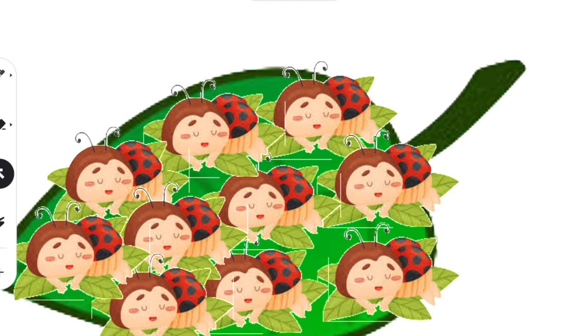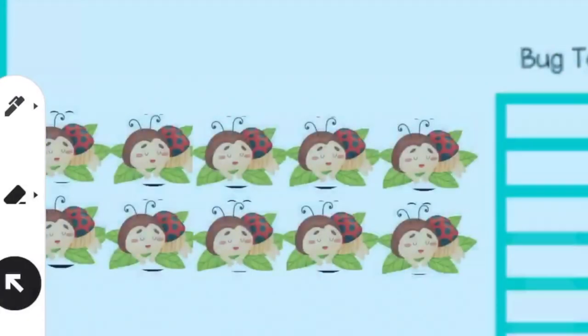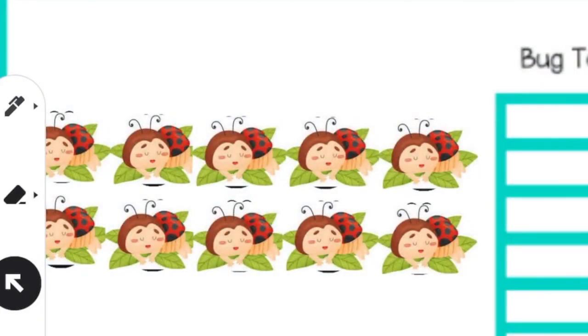So I saw these ladybugs just sleeping there, and I wanted to count how many ladybugs were there in all. So there was a big group of them. I couldn't really count them in a group. I kept losing track. So I decided to put them in rows in a 10 frame. So I carefully moved those ladybugs and I made a 10 frame of ladybugs. Now I'll be able to count them even better.